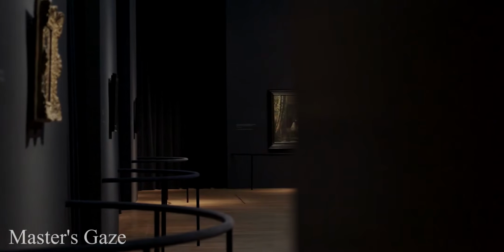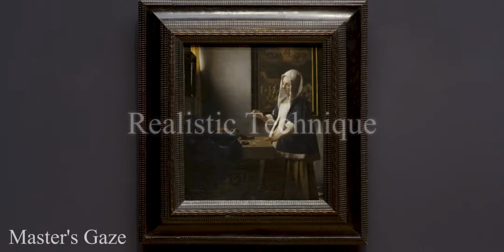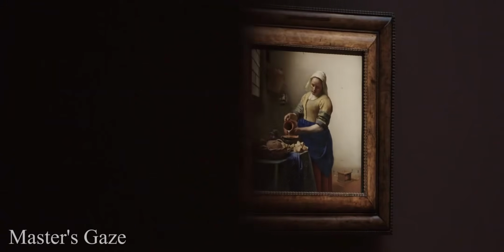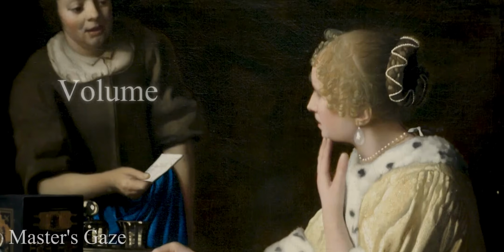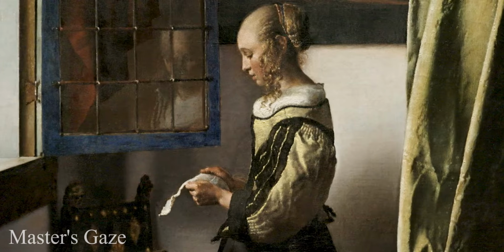What first strikes you is Vermeer's incredibly realistic painting technique, particularly his skill in depicting light, how it gives shape and volume to objects and makes textiles seem to sparkle.